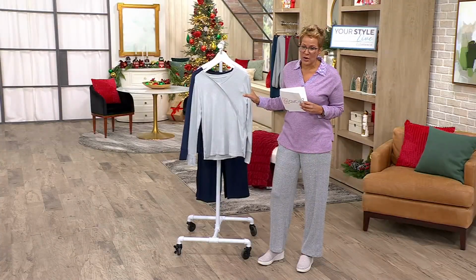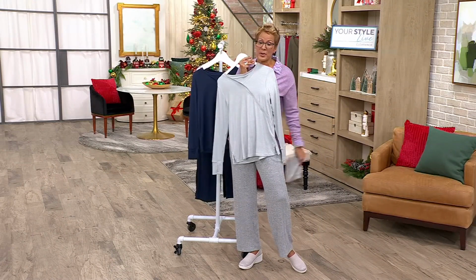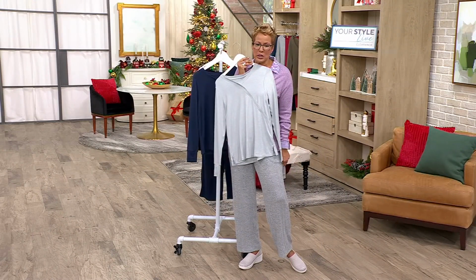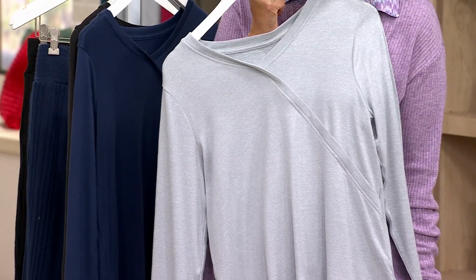This is so soft, Karen. I want to like weep. And I didn't do the up and down, which I would have, but again, I wanted to just throw on a little spark of color. But I do love a tonal look. I think there's something really sophisticated about that.